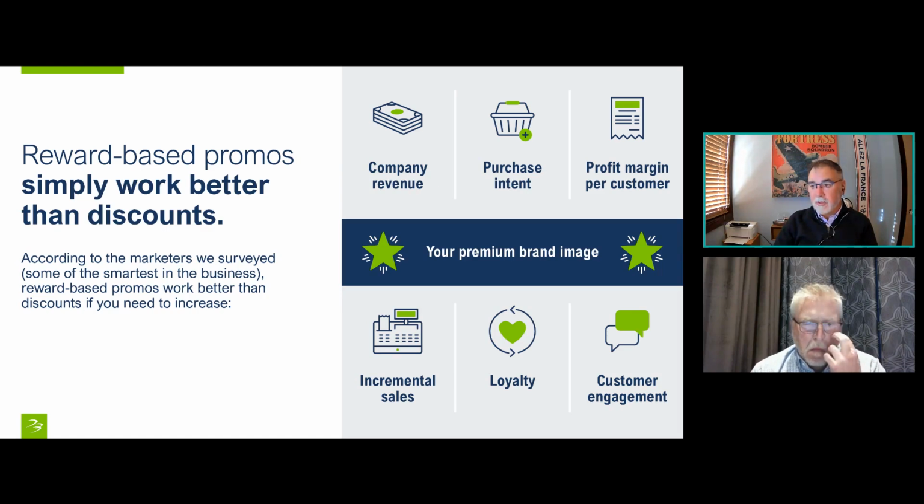Reward-based promotions outperformed instant discounts in some ways exponentially. Some of the results that we saw from a company revenue standpoint: almost a 58% lift in revenue versus reward-based promotions, about a 35% improvement in customer lifetime value, and a 32% lift on cross-sell, upsell revenue. So significant differences between running the 2 promotions.